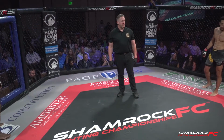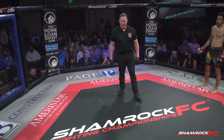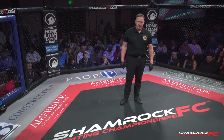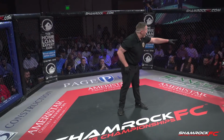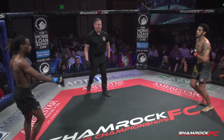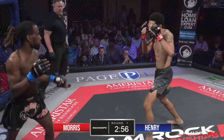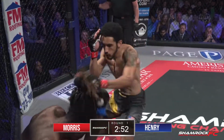This is a great fight here. We have talked about this one being the potential fight of the night. Nuriel Henry in the blue tape, Reggie Morris in the red. Nuriel coming by way of Kankakee, Illinois. He's been in the world of capoeira his entire life, as we saw that kick in the beginning. But really, he has some pretty upstanding wins in the world of MMA.